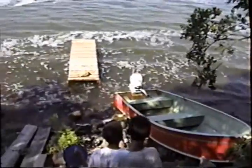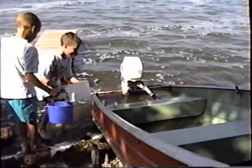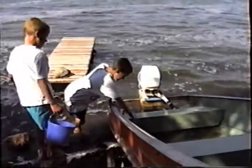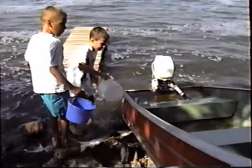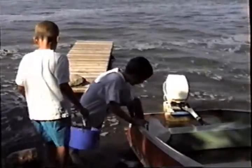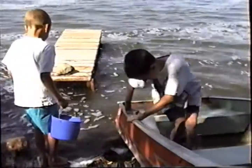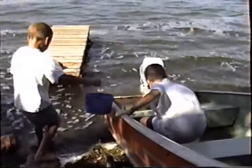The level of the lake is quite high this year, and the boat couldn't be pulled out far enough to prevent the water from getting into the boat. So the boys are going to bail some of the water out of the back of the boat, and we're going to see if we can get it floating again. Andrew, you can get right in the boat if you like to get that water out. Okay, it'd be easier to do if you get in the boat. There's about 100 pails of water that have to come out.